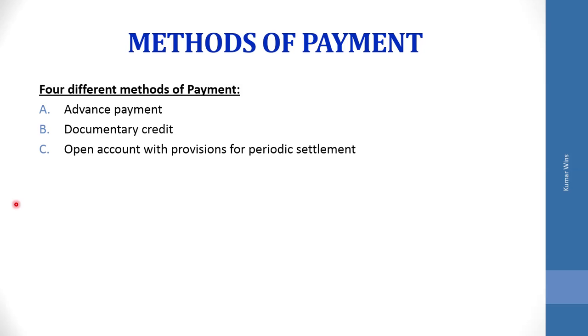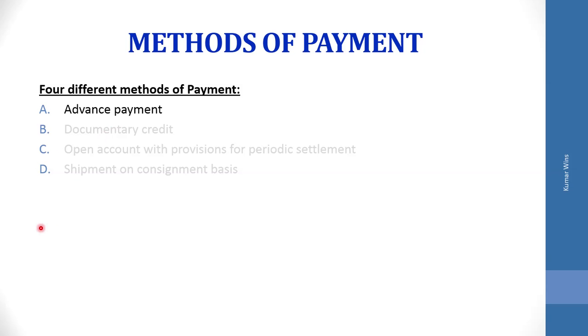So now coming to the different methods of payment. There are four different methods of payment. One is advance payment, then we have documentary credit, then the third one is open account with provisions for periodic settlement, and the fourth one is shipment on consignment basis. As I told you, these payment terms are determined by a number of factors. Let me repeat: it could depend on trade practices, exchange control regulations, the financial position of buyers, and most importantly, the bargaining capacity of the trade partners. So let's discuss this advance payment.